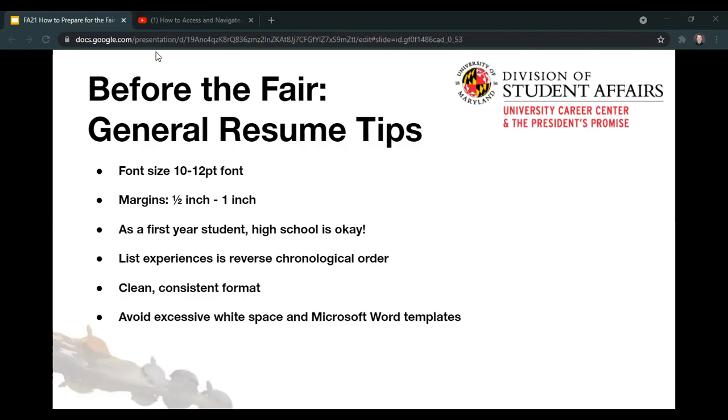But on the general notes, I want to touch on a few things, one being font size. Try to keep it between 10 and 12 points. If you don't have too much experience to put on your resume, and you're trying to fill up your resume a little bit more, maybe having 12-point font will be helpful.